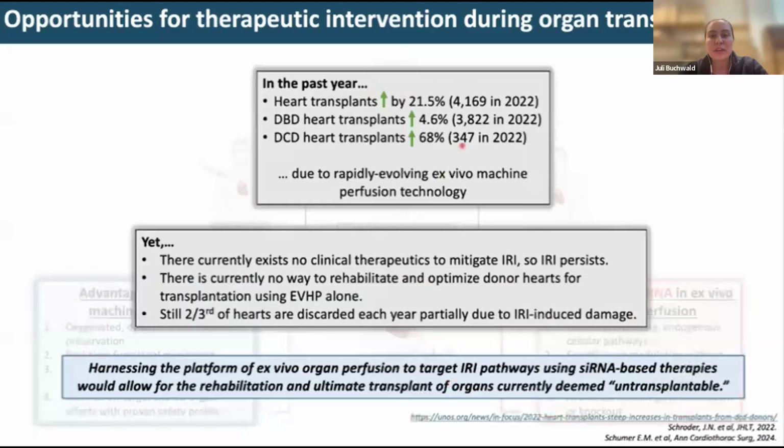The introduction of EVHP into clinical practice has increased the number of heart transplants performed each year in general, including those from DBD and DCD donors. However, there remains no clinical therapeutic in use aimed at mitigating IRI, so IRI persists. As such, there is currently no strategy to rehabilitate and optimize donor hearts for transplantation using EVHP alone. And this accounts for the discard of nearly 2/3 of procured hearts, partially due to this IRI-induced damage.